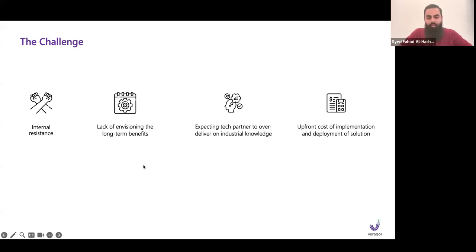We have had this case in our own experience as well, where we have been talking to a client and they were very interested in predictive maintenance and how things are going to be done. But as we move forward, they started testing us on specifically what the knowledge about the industry is with you folks. I just want to make it very clear that all the software companies that are actually offering tech solutions, they are the masters of it.